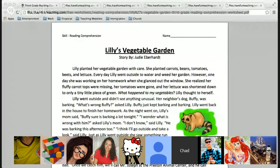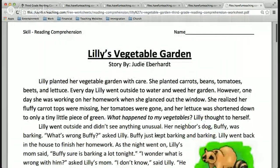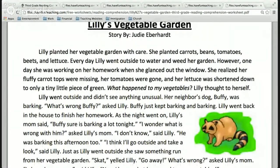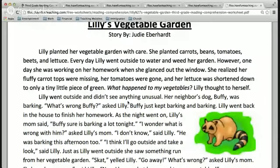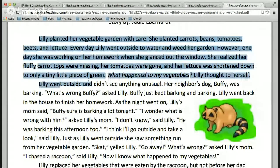So the link to our first story is in the chat box. Okay, I'm going to put it in there one more time for those of you who came in just a bit later. And I'll go ahead and share the screen. And we are going to be starting off with Wilmar. Over on the right-hand side. And Wilmar, go ahead and read from Lily Planted down to here where it says Little Piece of Green, please.